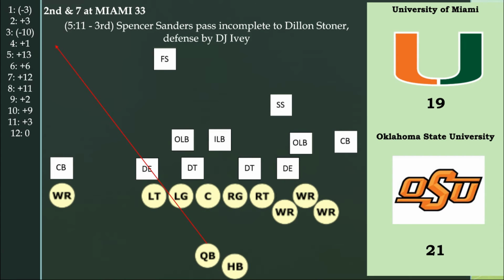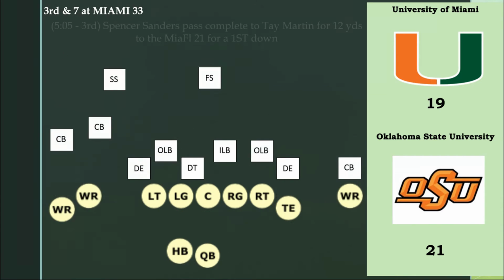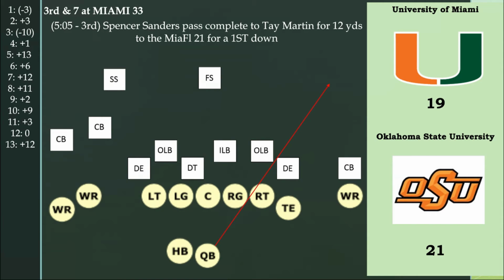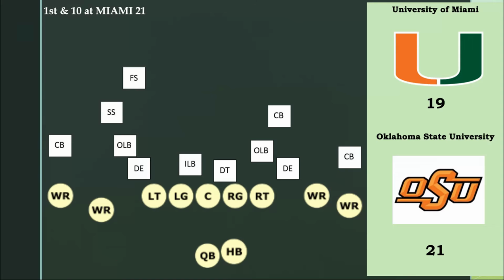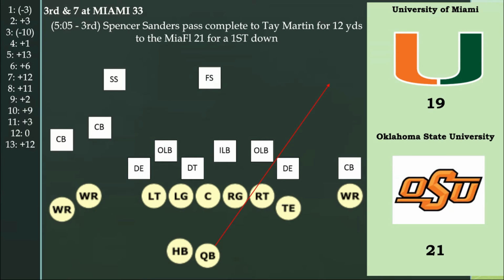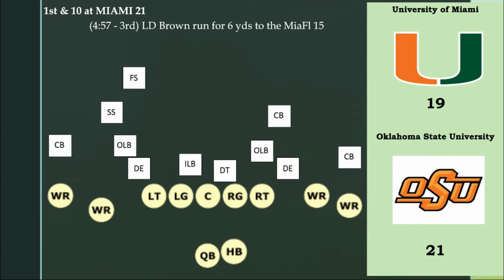So 2nd and 7, another good pass defense. 3rd and 7, hey, we're going to have these guys stop them. No, of course not. This would have made it a 50-yard field goal, and they probably wouldn't have kicked it. Instead, he goes right to him, gets the catch. What are you going to do? This whole time, Bubba Bolden's been nowhere near the line. Just saying. It's a 13-play drive, and he's nowhere to be seen.